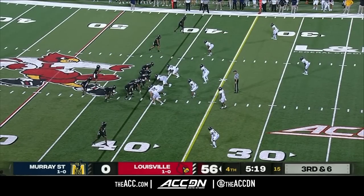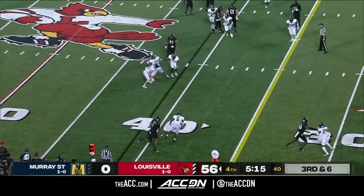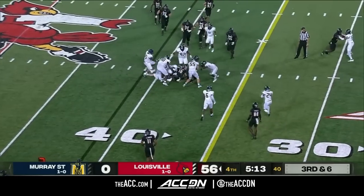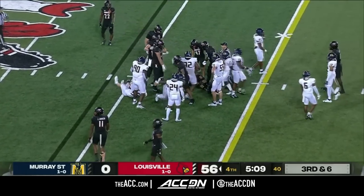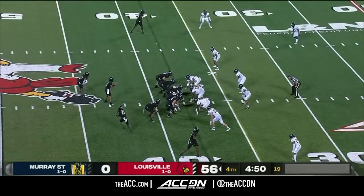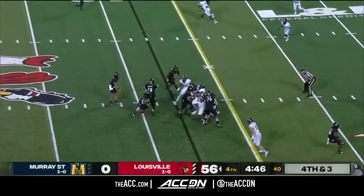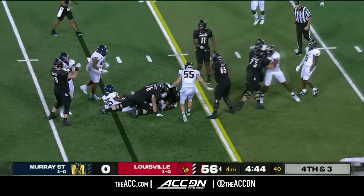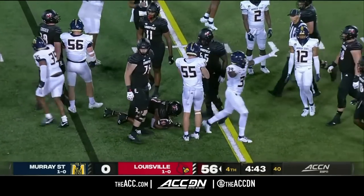Play an interesting game against Indiana. Well, offensively, couldn't do much against that Ohio State defense in week one. What a big hit, and the quarterback, Clarkson, takes it, absorbs it, and rolls forward for a couple of yards. Fourth down and three. Cards will go for it, and won't get it. Brown stops short. Racers will take over.